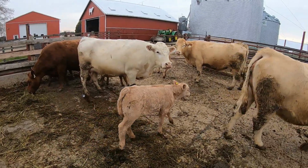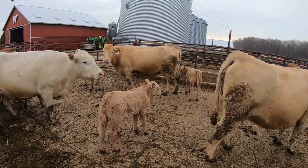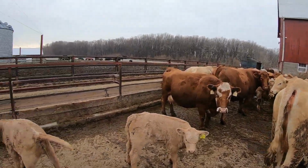So they're getting ready to go out. We're gonna put them out here today. It's not supposed to start raining until later this afternoon, so we'll let them out today, and then they'll come back in on their own when it starts raining. We'll leave everything open.